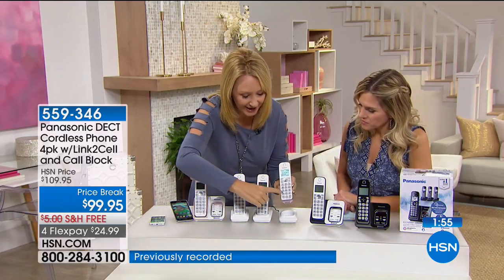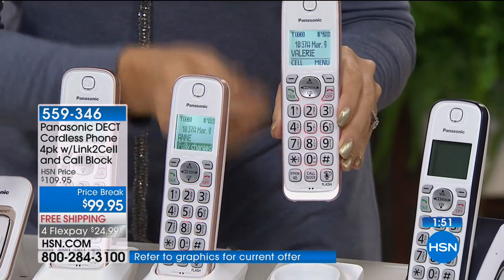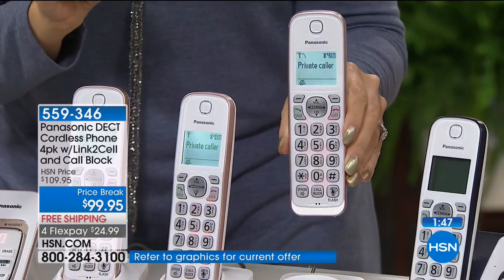The other thing that you're gonna love about this is that dedicated call blocking button. So I want you to see it. It's on every single handset. It's here, it's there, it's on every single one. So as soon as you get that call you don't wanna take, you're gonna be able to block that call. And you're never running for a phone call you don't want.